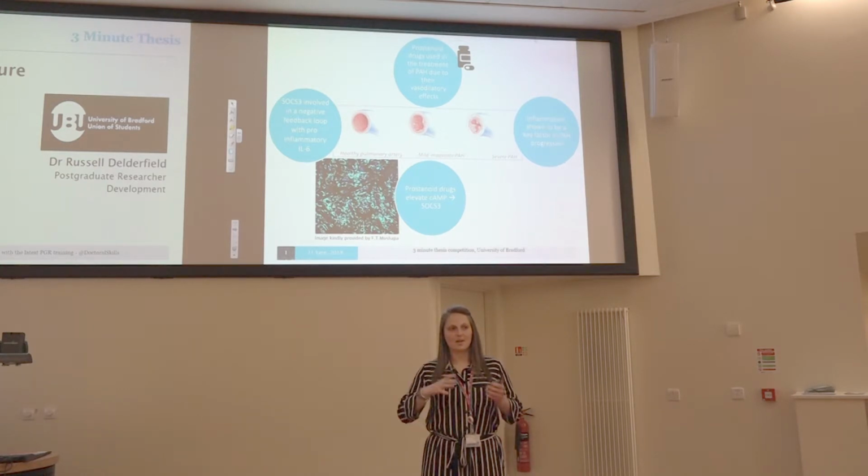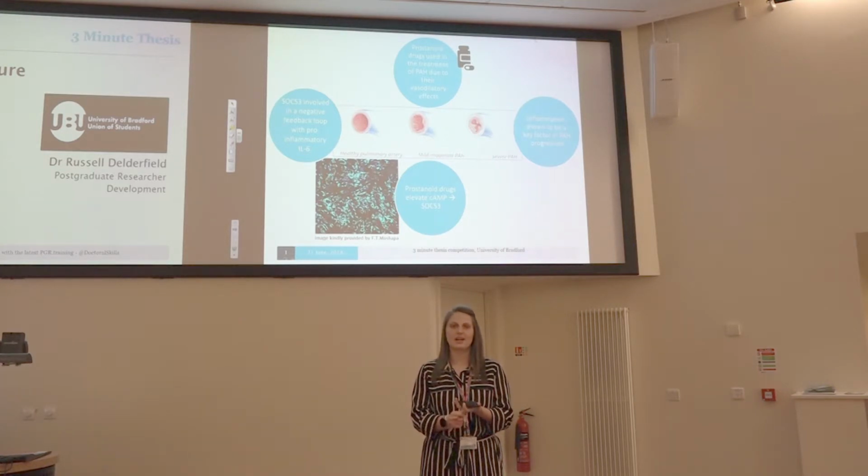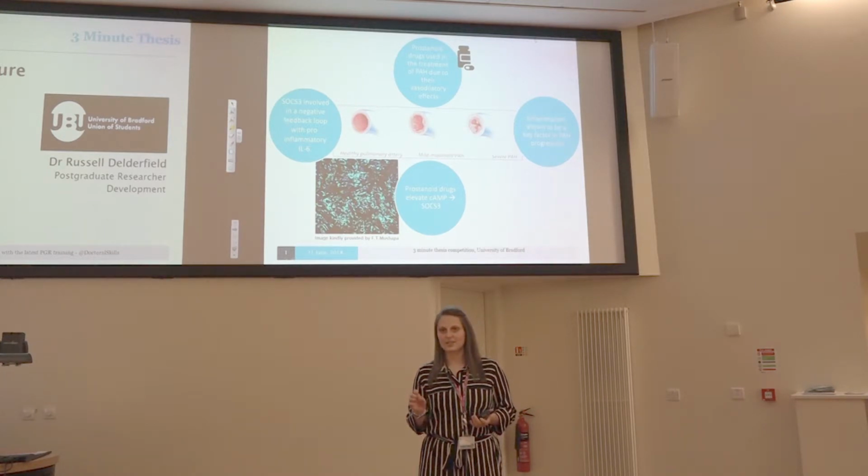So my hypothesis is that prostanoids limit inflammation in pulmonary arterial hypertension. They do this by stimulating SOX3, which then inhibits IL-6 signaling. I investigate this in cells specific to the blood vessels affected in pulmonary arterial hypertension, and so far I've shown three key things: that prostanoids do induce SOX3 in these cells, they do limit interleukin-6 activity, and they do prevent the cellular dysfunction typical of pulmonary arterial hypertension.